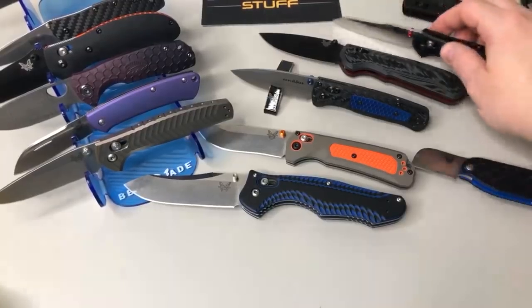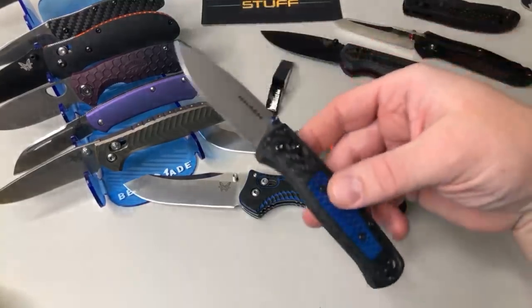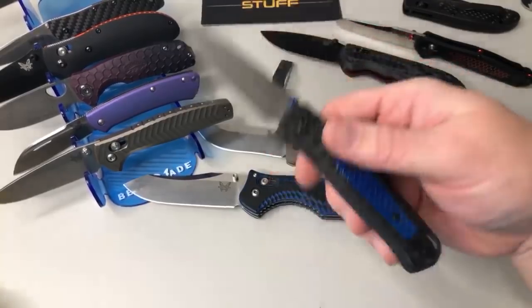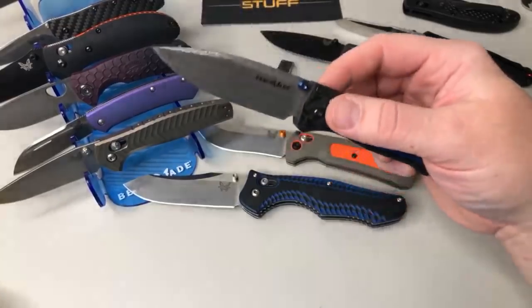Yeah, I'm excited. And I'll tell you what, getting hands-on with that Bailout, holy cow, you guys. The Tanto blade, I know some people are in and out about the Tanto blade, but the Tanto blade is a win. 2 ounces. It's bigger in the handle than these Bugouts. So if you saw my comparison photo that I posted on Instagram, it shows the difference between the purple one I have and the other one.